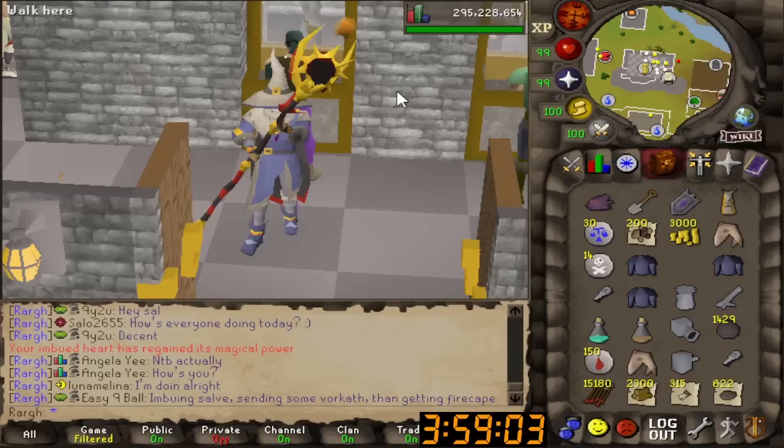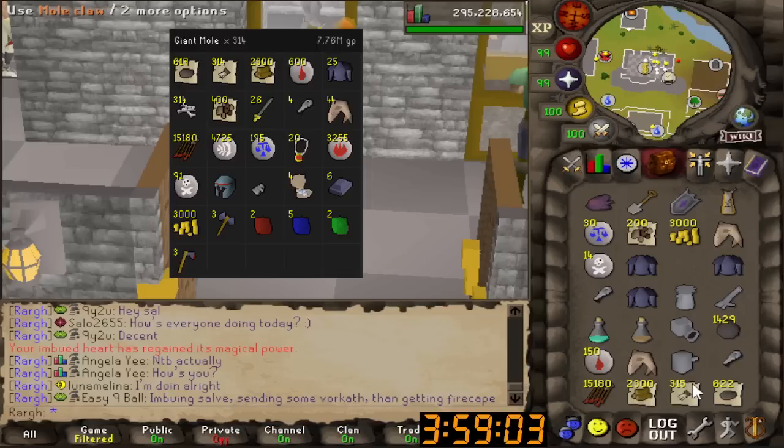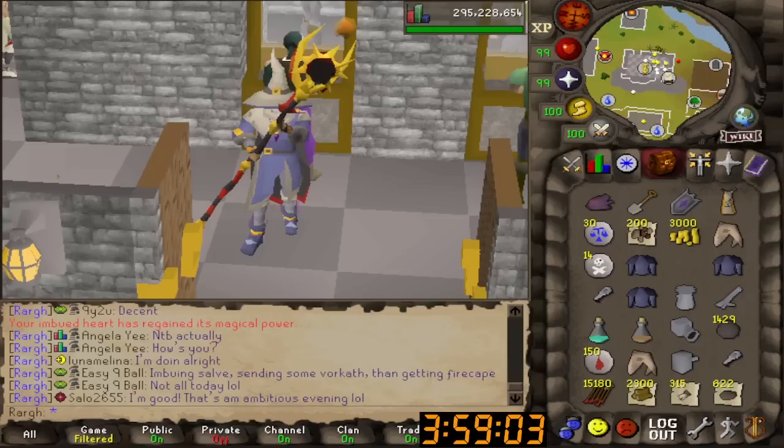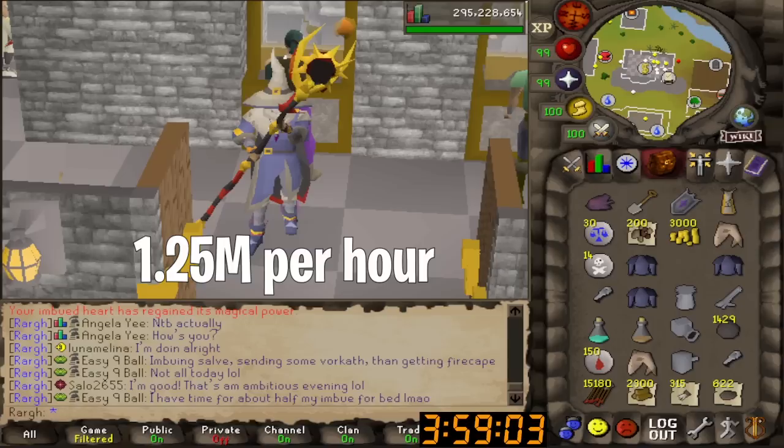But in those 4 hours, we managed to get 315 kills. The loot tracker says 314. I guess it didn't count one, but 7.76 mil was made in drops in that time period in the 4 hours. 2 mil in staff costs, 2.9k casts, 700k in supplies in the inventory were used, 2.7 mil total costs, and that leaves us with a 5 mil profit for a total GP per hour of 1.25 mil.